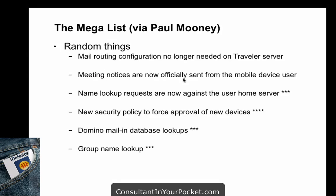Next one up is some of the random things, and one of the things I want to talk about that's on the design blog. Mail routing configuration isn't needed on the Traveler server. It follows normal Domino rules for mail routing, no big deal.